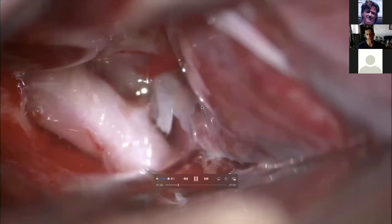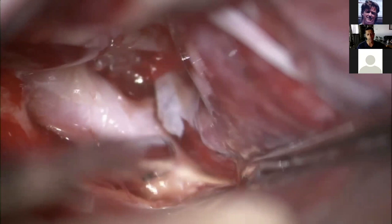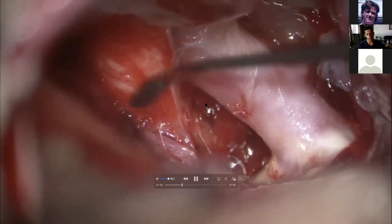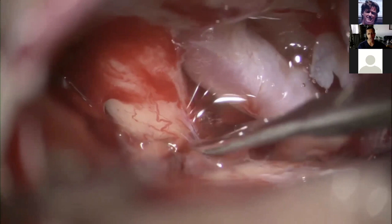And you can see there's a lot of blood there. After that arachnoid is open, I'm trying to see distally, taking off the blood clots. And then that's the opticocarotid window. So here I can see a small vessel, that's not the A1. The A1, we know, is a huge vessel. So I'm taking off the arachnoid from there, between that vessel and the optic nerve.